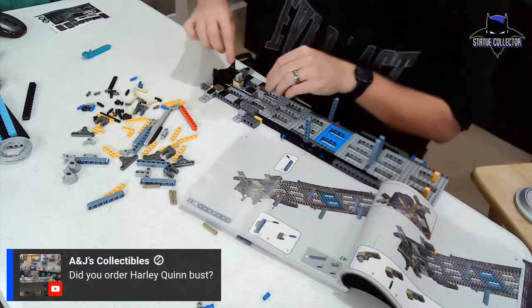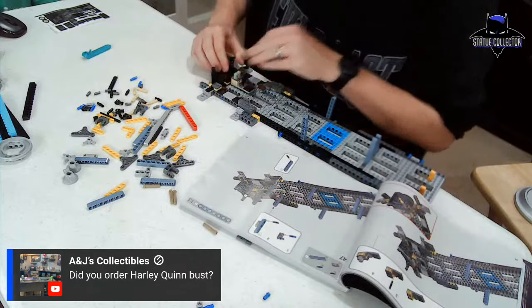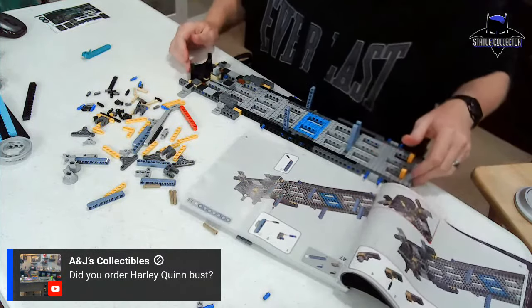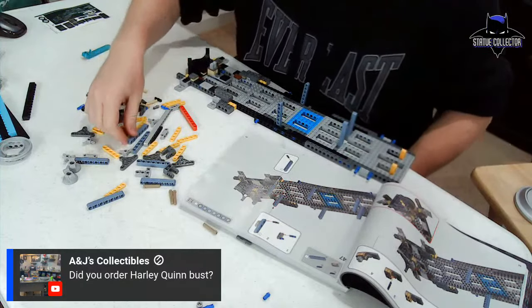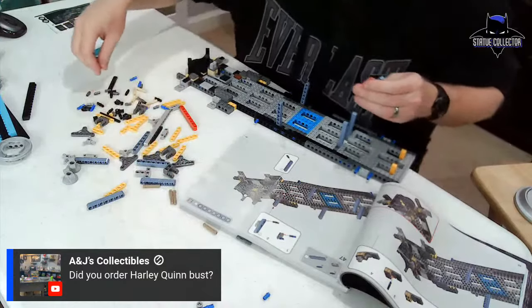I hope I was supposed to push that all the way through. If not, I'm in big trouble. All right. So that worked. That fit. Okay. All right, got that done. Man, it's crazy how complicated it is underneath this. The person that thought this through is literally cray-cray.